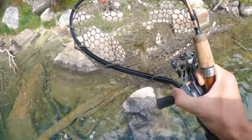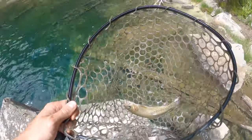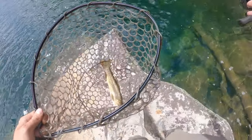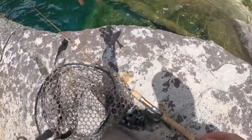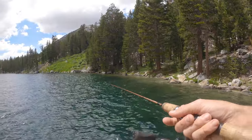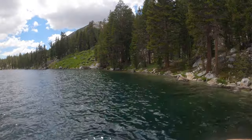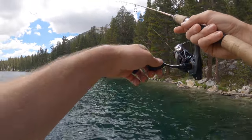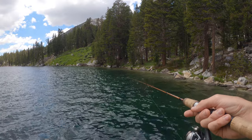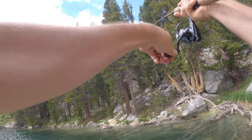Baby, just let him go. Let him go? Okay. Yeah, let him go. You know what, actually, my wife has helped me make the executive decision. We're just gonna let this guy go. Beautiful wild bow. I was thinking with my stomach, not my brain. That was a really small fish. Yes! Yes!